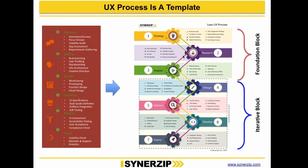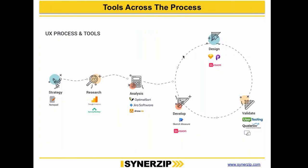Now, what are the tools? I mean, you mentioned a lot of tools. So can you just give a brief overview of the tools? Sure. So I actually won't go into much depth here because we have already mentioned most of it.